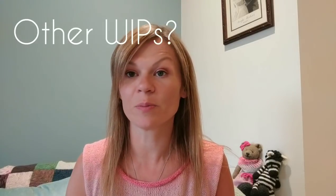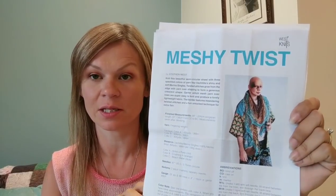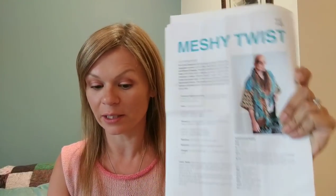So my other WIPs that I've mentioned before are my Meshy Twist. This was the first part of the WestKnits yarn along. I've not actually put any extra knitting into that one at all since you last saw it. The other one would be my Like a Cloud cardigan by Hiroko Locatelli. I haven't picked it up at all, I'm afraid, since the last time, but I do plan on working on it between now and the next time.